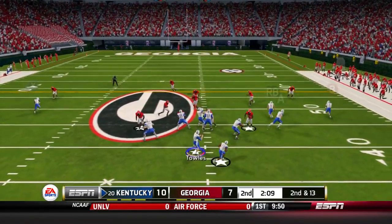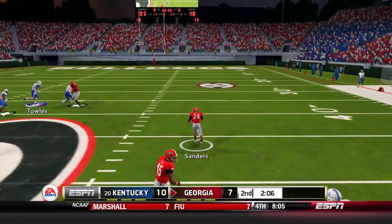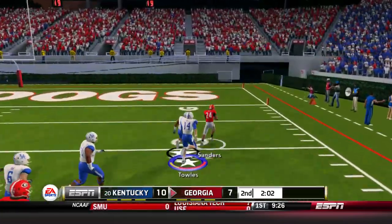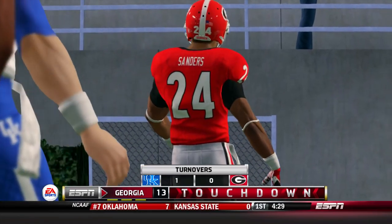So now it is 2nd and 13 for Kentucky. Patrick Toles looking to his left, and this one will be intercepted, and we are not going to be able to catch him. This one will be a pick 6. Georgia is back up on top, 14-10.